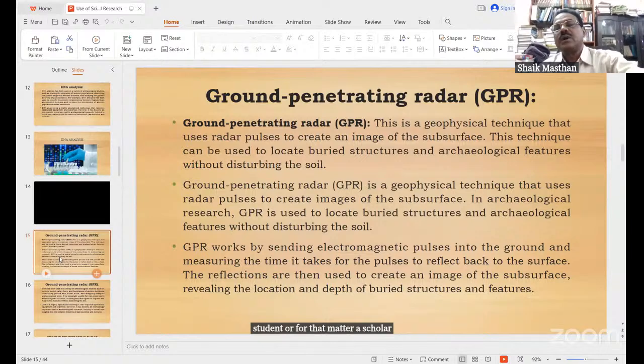And these things are nothing but the usage of science and technology in the presentation of historical knowledge. Now we have a technique called the ground penetrating radar system, which is used for different purposes in the presentation of historical analysis. This is a geophysical technique that uses radar pulses to create an image of the subsurface. This technique can be used to locate buried structures and archaeological remains without disturbing the soil.